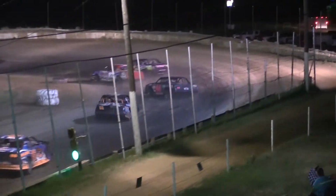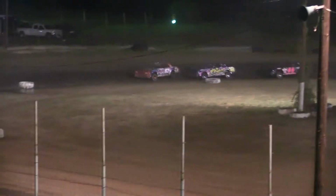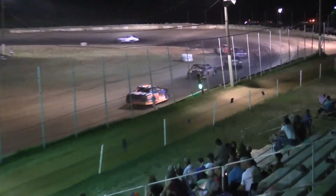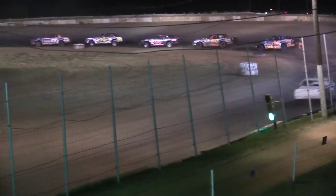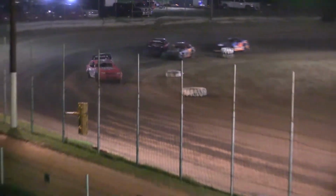Battle for second between Damon Hammond and Mark Adams. Holding them off side by side out of turn number 2. Adams getting the better of the exchange. Down the back stretch, here comes Kendall Ray. Barreling into 3 out of 4. It's going to be Adams, Hammond, and Ray. Beating on the back door of Adams into turn number 4. Mark Adams holds on. Hammond tries to move a little.